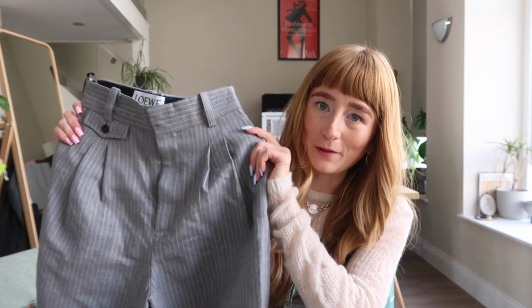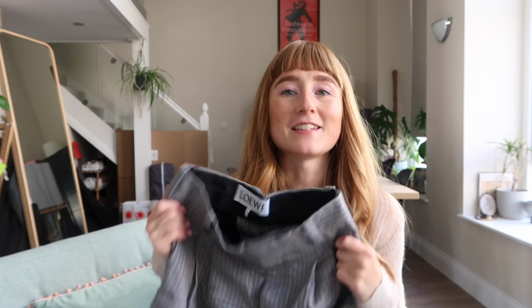Okay, so starting off with probably my favourite piece that I've ever found second-hand, and that is this pair of Loewe trousers. Now, the day that these came into my life, I was changed. I think, if I am not mistaken, this is one of the first ever designer clothing pieces I bought secondhand. Before that, and this sounds funny now because I'm about to show you a few items, I'd never seen much point in designer clothing, mainly because I hadn't registered that I could get it secondhand, and I didn't want to spend that much money on clothing items.